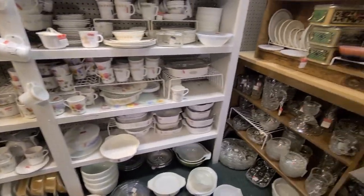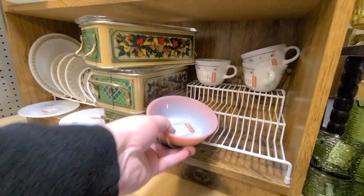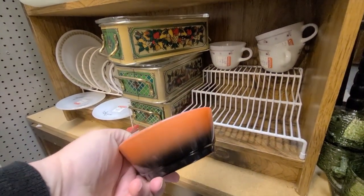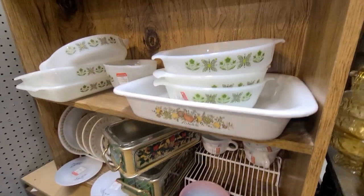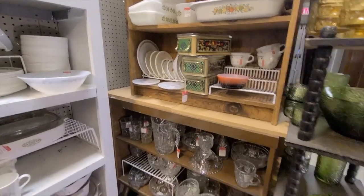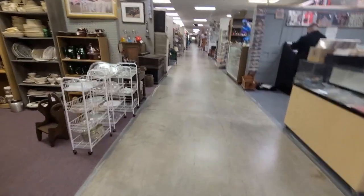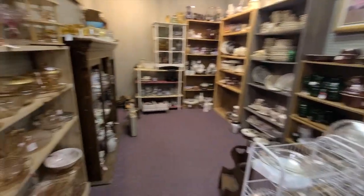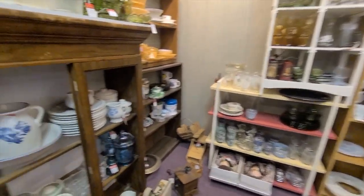I was looking for some glass refrigerator bowls for myself, and then I spotted this Fire King ombre pattern, really cool, but 1970s, not really my era. I'm always looking for glass refrigerator dishes because I try to limit the plastic in my home. It's just a personal choice. So I use a lot of vintage glassware to store my leftovers. They do have some modern options.